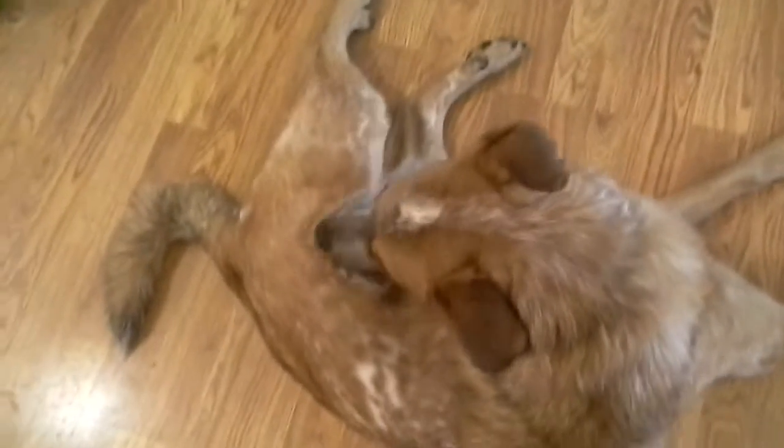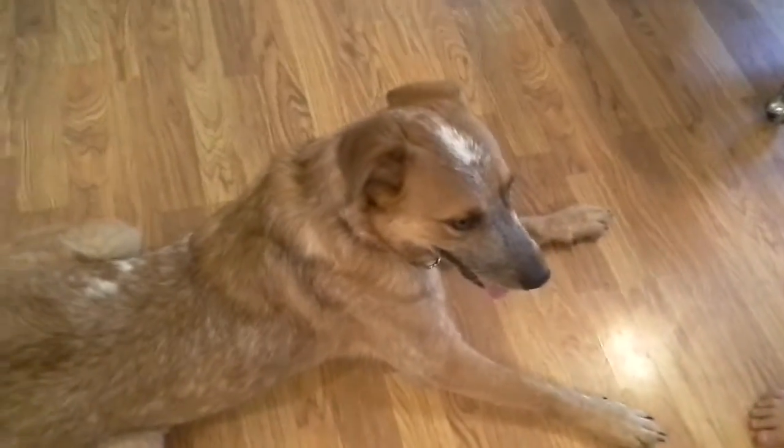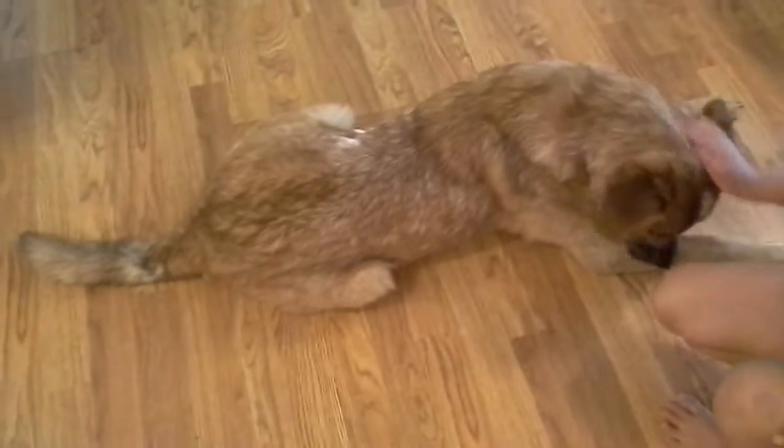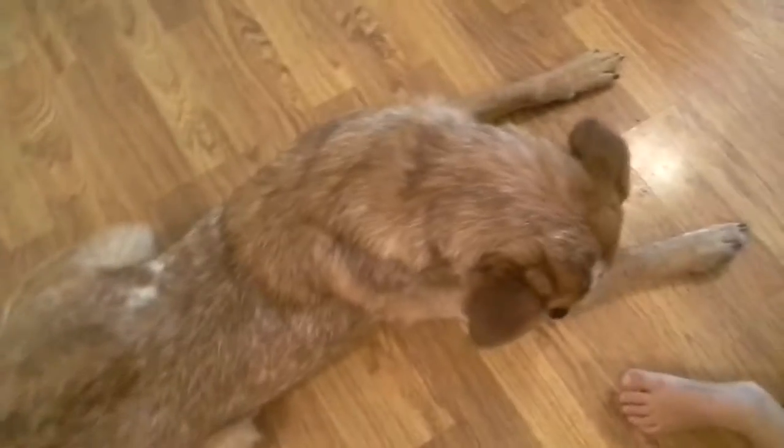You don't have fleas or ticks. But he is the best for our family. Your dog is probably the best for your family. He's definitely the best for ours. Yep. He's the cutest little doggy ever. His name used to be Red, but I came up with a name, Ranger. So he's Ranger.